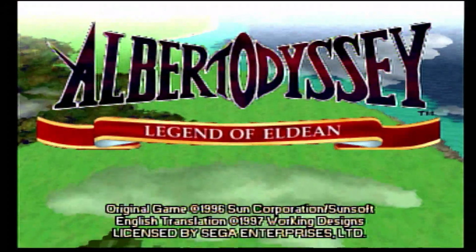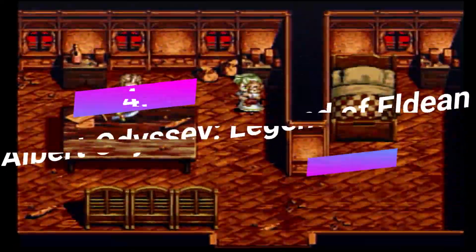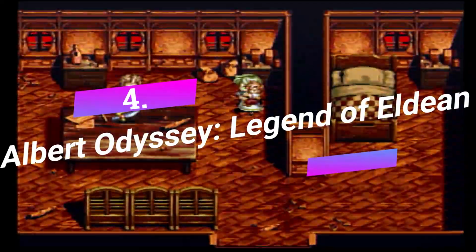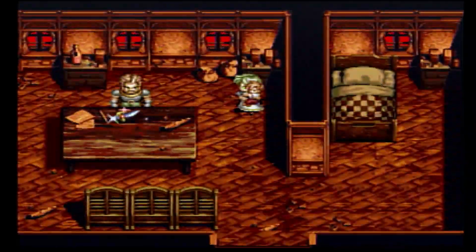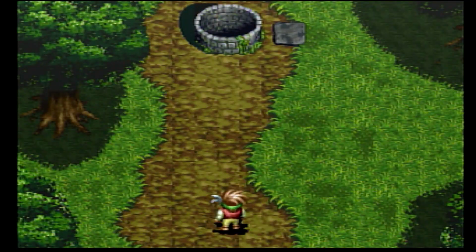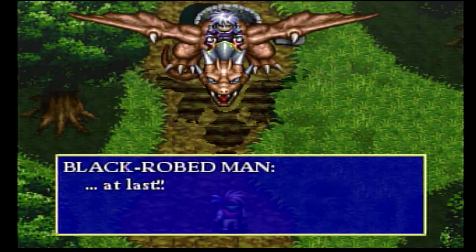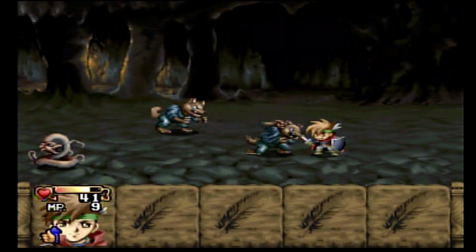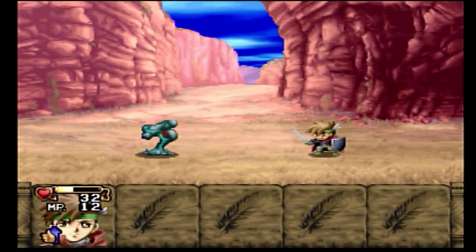Number 4, Albert Odyssey, a Working Designs classic. Now, this is one of those JRPGs. That means it's turn-based, and it's also sort of like a 16-bit game, but with much better graphics. So if you love the Final Fantasy VI and even the Final Fantasy VIIs out there, well, then you will fall in love with this game. It doesn't have as many cutscenes as some of the other ones, but that's because it's all on one disc, and the game is freaking huge.